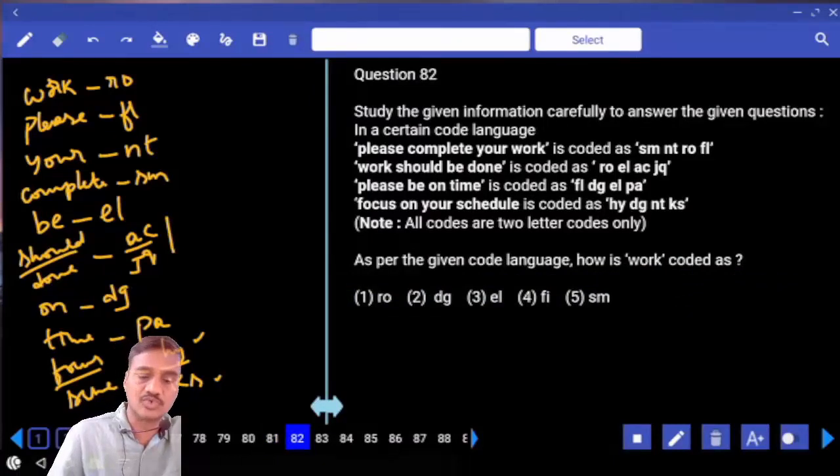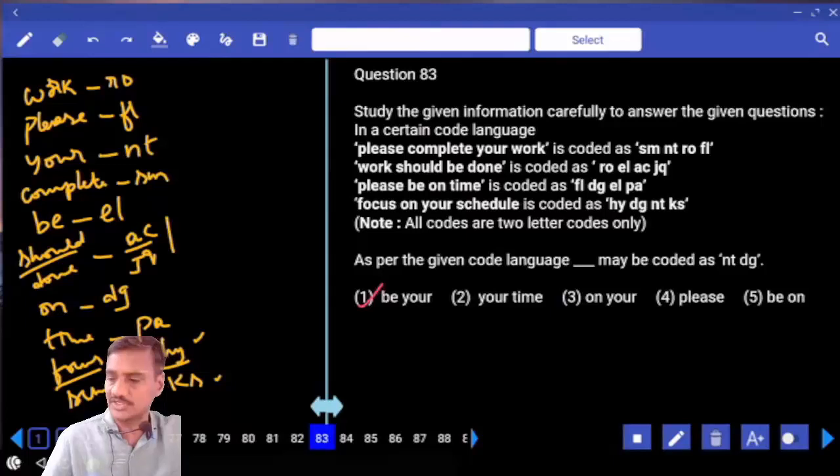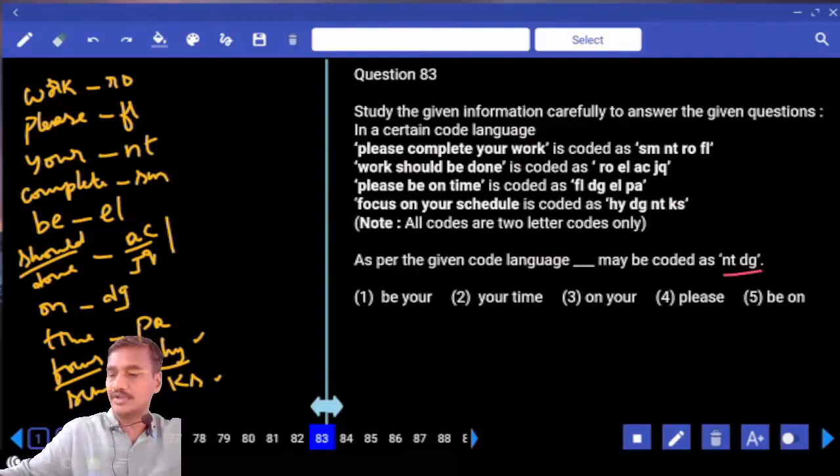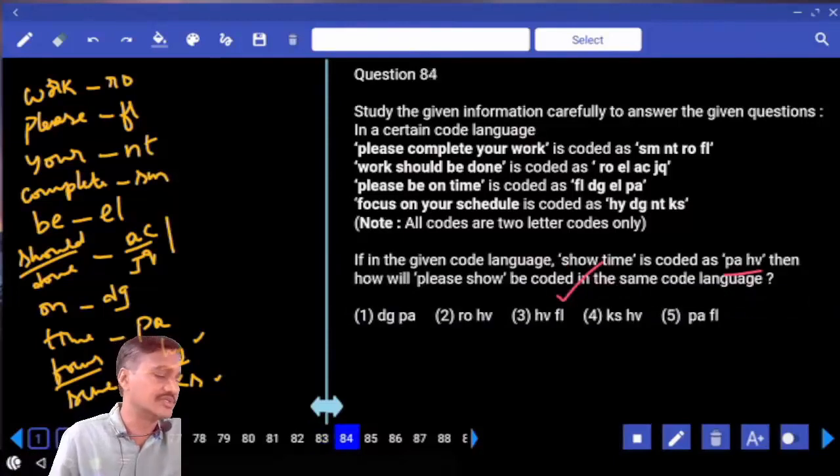And how is work coded? The code for work is RO. RO, choice 1, 82. And 83. And may be coded as NTDG. NT దేనికి రావాలి చెప్పండి, your. DG on, your and on and your, that is choice 3, question number 83.